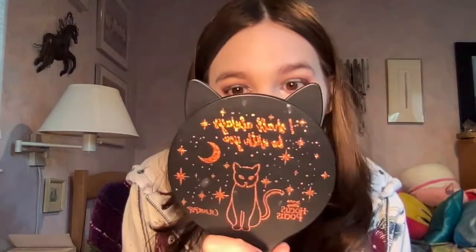Okay, so let me clean up this mess and we'll be back. Okay, so I tried to clean it up more. Kind of got glitter underneath my eyes again, even though I just covered it up with some concealer, but we're just going to move on. I think it looks better than it did before. I don't know. It's a hot mess.